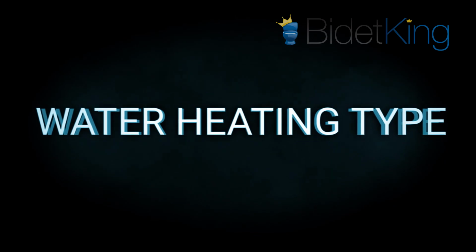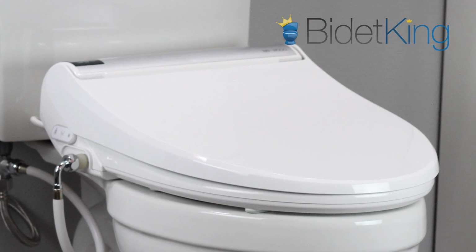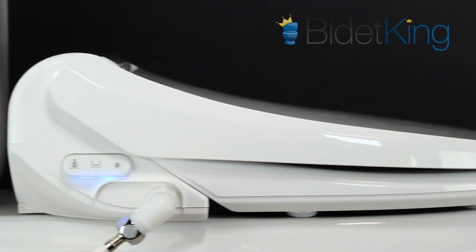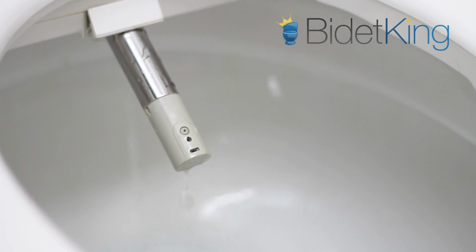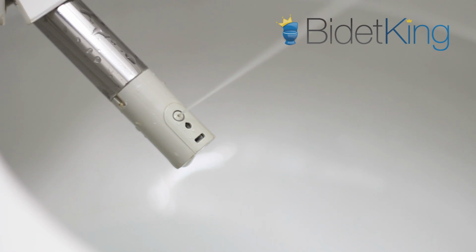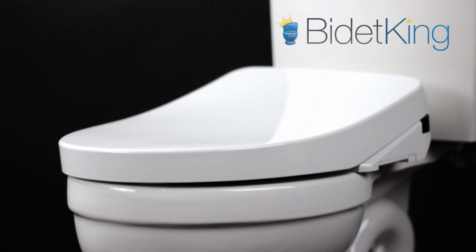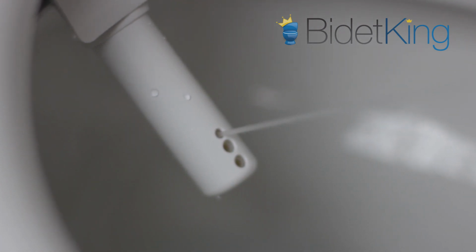Water heating type. While both models offer endless warm water, the Bio Bidet 2000 utilizes a hybrid heating system. This means that the seat's heating system functions by having a small reservoir of warm water preheated. During a wash, the BB-2000 will draw from this reservoir, while also continuing to heat the water for an endless supply. The TOTO Washlet S550e, on the other hand, uses a tankless water heater. This means that there's no internal reservoir with preheated water, as it heats the water on demand during a wash. This method is the most energy efficient because nothing is preheated.